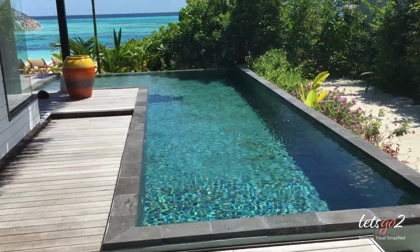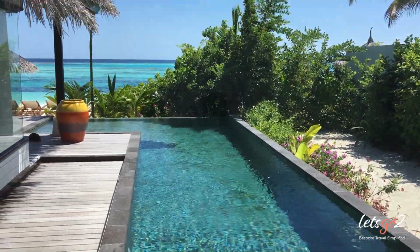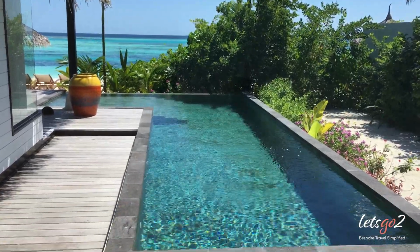And then one of my other favourite features of this room, take a look at that for a private pool. It's absolutely gorgeous, and I can't wait to dive into it.